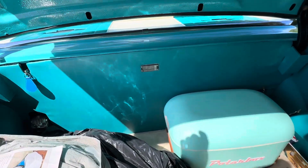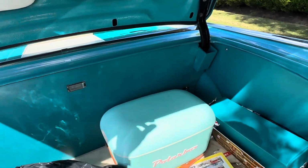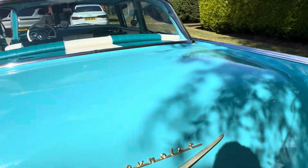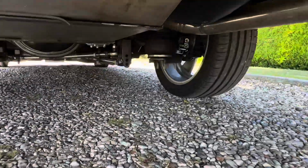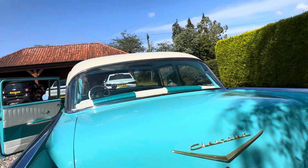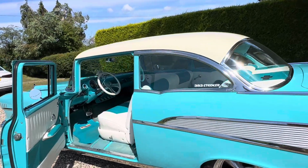Nice in the boot. That's the air ride cylinder. It's all nicely tucked away behind that panel. Battery's just under that box. Lovely underneath. I'll get some photos on the ramp when it's clear, but I think the pictures speak for themselves.